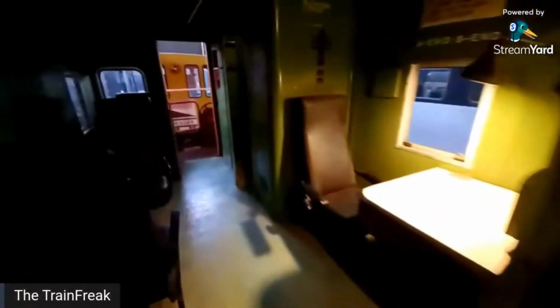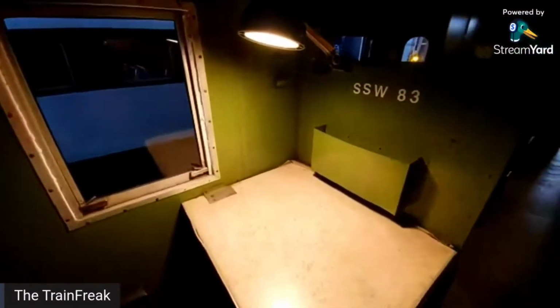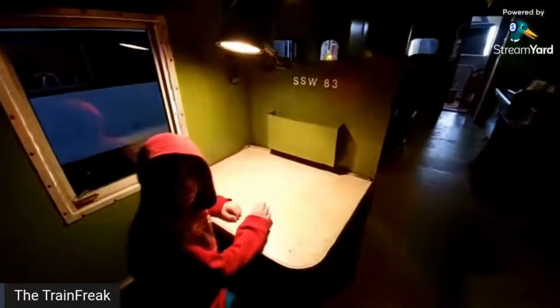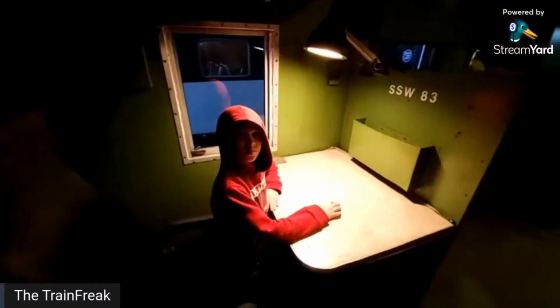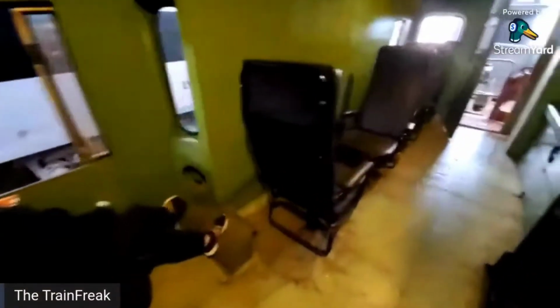So the conductor, this would be his desk for him to do his paperwork as the train is going down, because even though the engineer is driving the train, the conductor is doing all the paperwork. The conductor is responsible for the train in itself. So, heck yeah. Well, looks like I'm the conductor. Yep, Junior is the conductor.